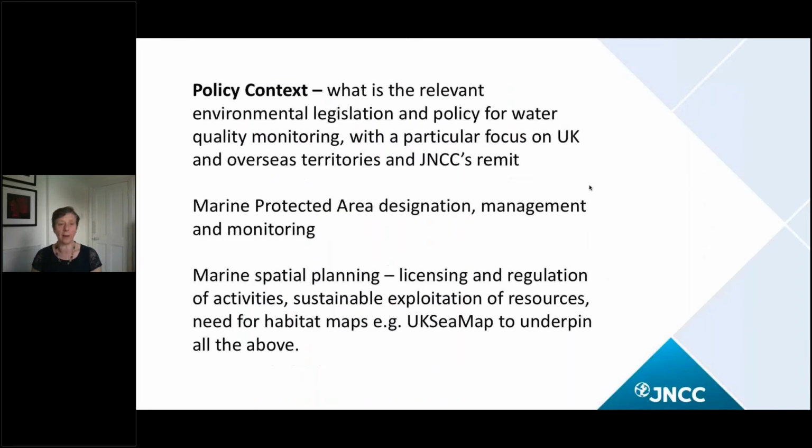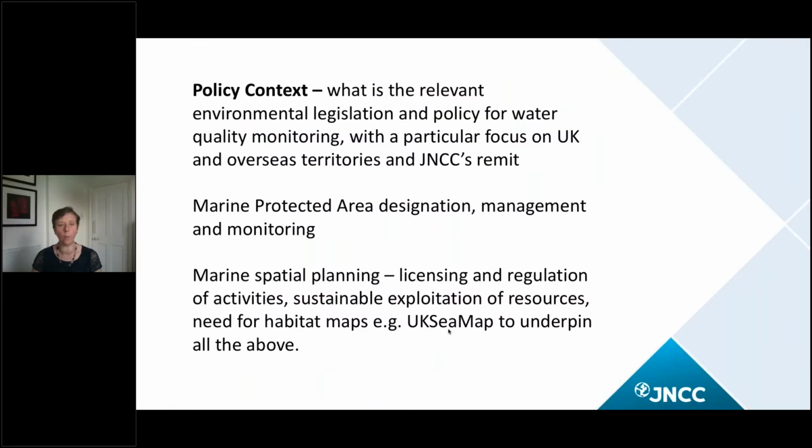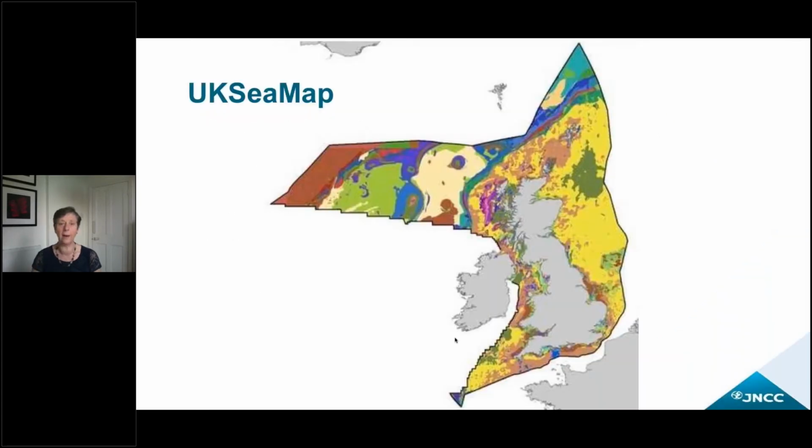So marine spatial planning is how the JNCC advises, alongside the MMO, the Marine Management Organisation, on licensing and regulation of various activities that govern where resources will be sustainably exploited and where they won't be, should there be some completely exclusive marine protected areas. And these require important maps, such as the habitat maps made by the UK CMAP, to underpin all the above work.